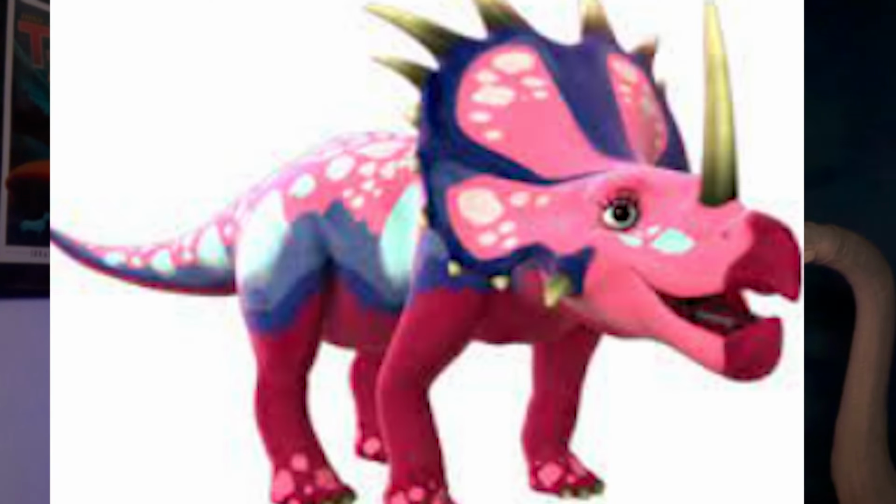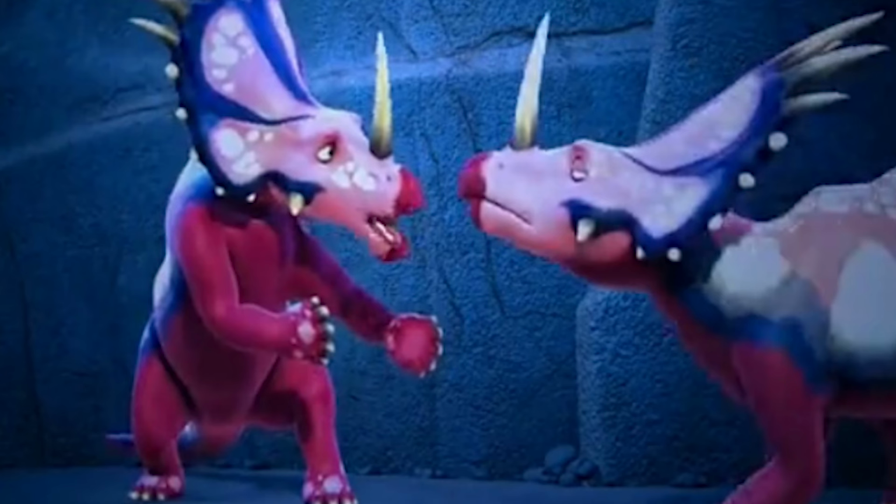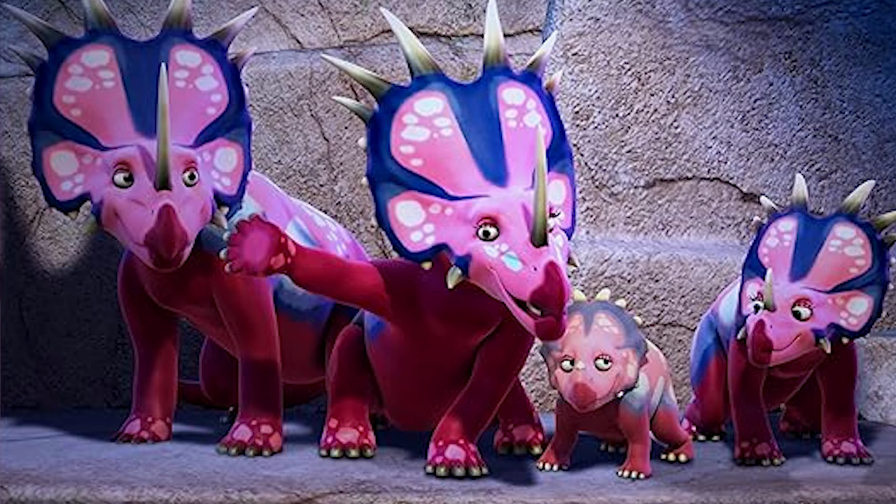And then in Dinosaur Train, I love the way that they look, especially in this shot. I think that they look really cool. Those colors are really interesting and really striking. They're really eye-catching. And it looks like we do have a younger individual right here with smaller spikes and a smaller nasal horn. Everything looks really good. I can't really complain. I like it.